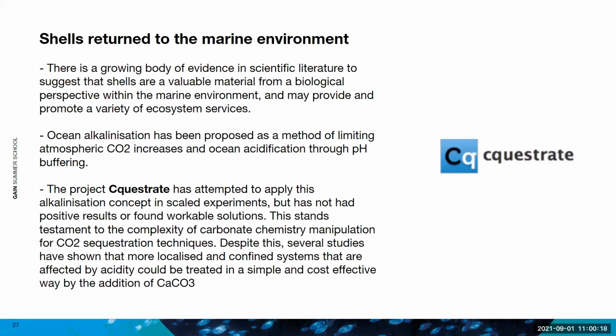And finally, one of the main uses today is related to ecosystem services, and returning the shells to the marine environment is a possibility. The aim is to promote ocean alkalinization as a method for limiting atmospheric CO2 increases, and also to limit ocean acidification, with the shells acting as a pH buffer. The Sequestrate project tried to apply this alkalinization concept, and they did not have really positive results because it's complex to use the shells for CO2 sequestration. So they are continuing with this research right now.